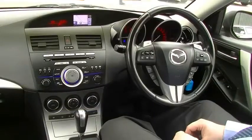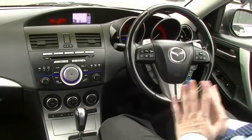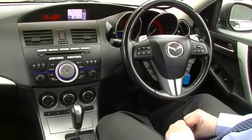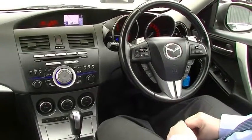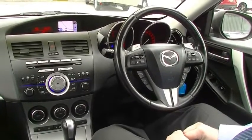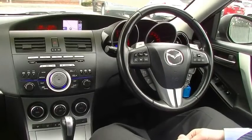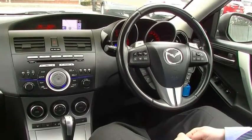Inside the Mazda, usually I talk about the inside, but I'm going to pause for a moment. I honestly did not know the kilometres on this car when I did the exterior of the car, and I was being brutal on it. I thought this car was like a 90,000 kilometre car, currently showing 186,000 kilometres on the clock.